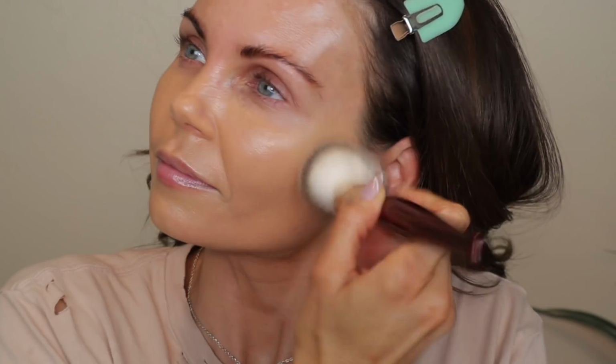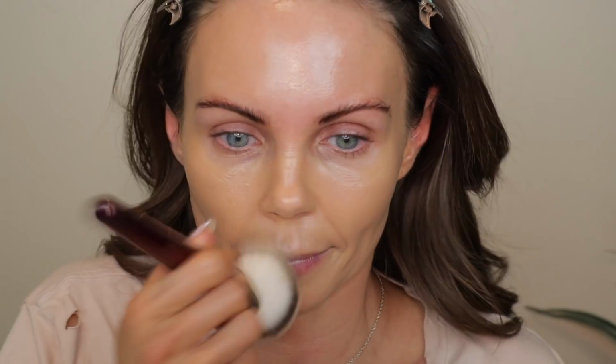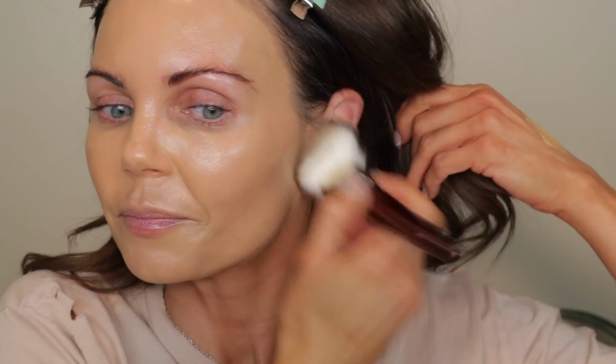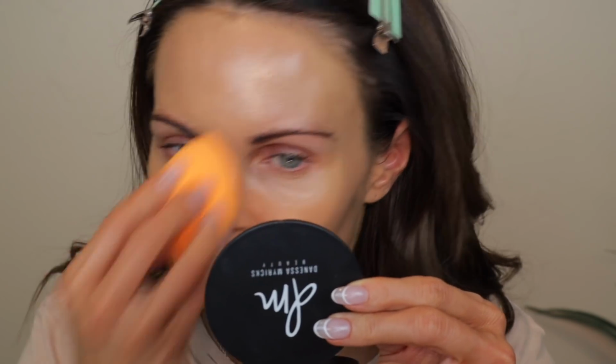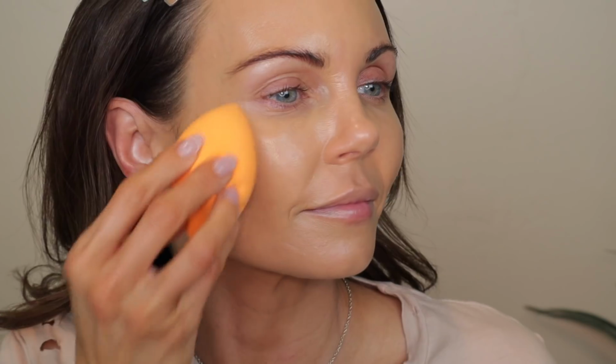It has a medium coverage, natural finish, and this formula will satisfy your skincare and foundation fix at the same time. Formulated with ashwagandha, hyaluronic acid, and turmeric, this customizable clean foundation reduces the look of dark spots, pores, imperfections, and fine lines while highlighting your skin's natural radiance, and it's also fragrance and silicone free. This foundation is beautiful. Absolutely beautiful. I have high hopes for this.